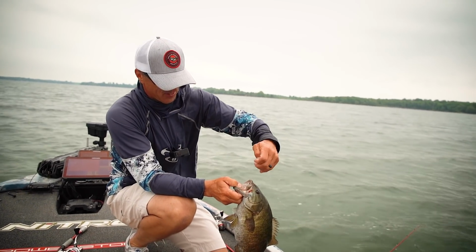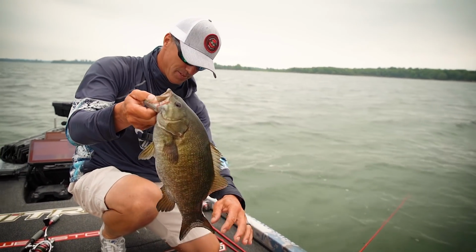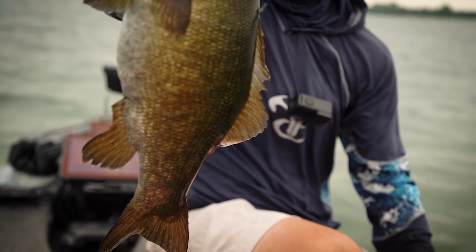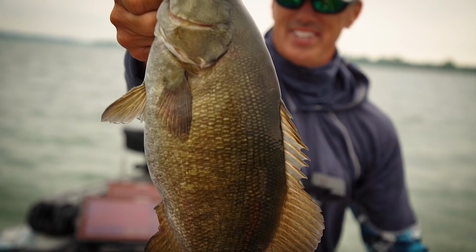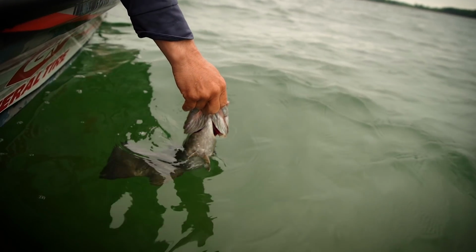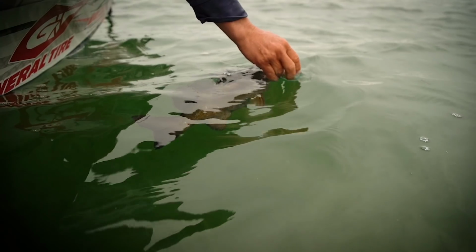Look at that, that hook just fell right out. Wasn't even past the bar. Look how wide that tail is. Just a cool, cool fish. Yeah, I love it. All right, buddy. Have a good day.